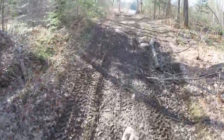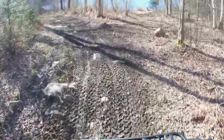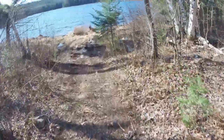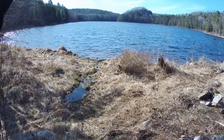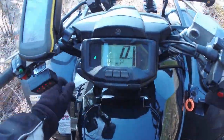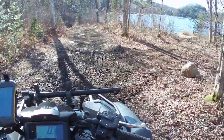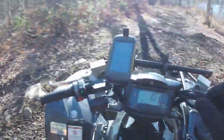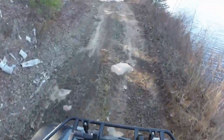We're just coming up on Jack's Lake here. Quick little run in here. Jack's Lake. We're going right along that left-hand shore, the far end, and then we'll eventually turn left and go into Haskins. I should see some pretty good tracks.